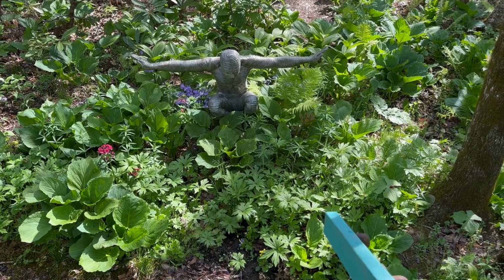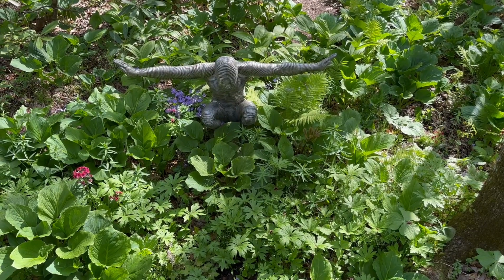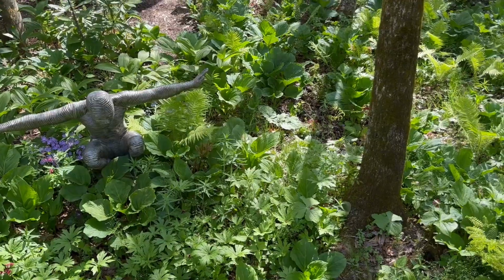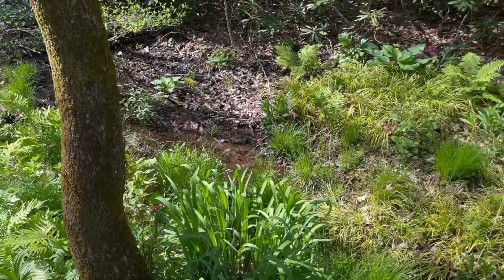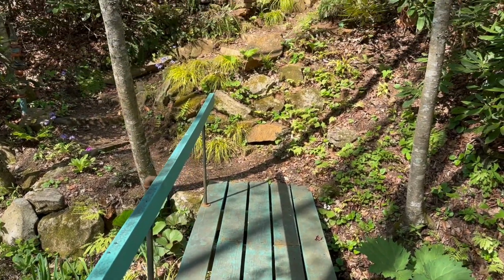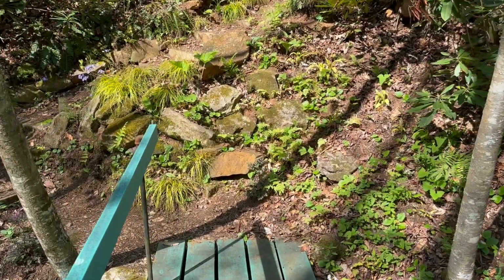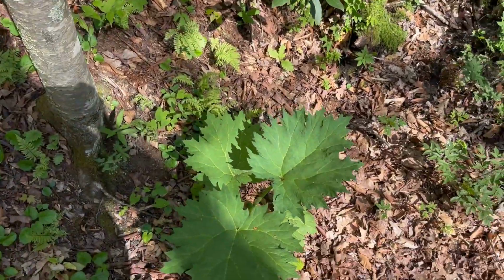Hi, this is Jay Sivert, and today I am in my lower garden here at Roadwood in the western North Carolina mountains, and I wanted to show you a little bit about the bog and the switchback steps that a couple of my employees and I built probably 6 or 7 years ago before the house was built. And I want to take you on a tour up the steps and show you a little bit about some of my favorite plants.